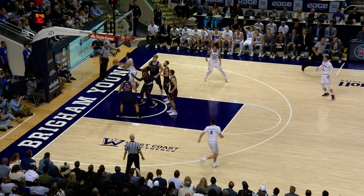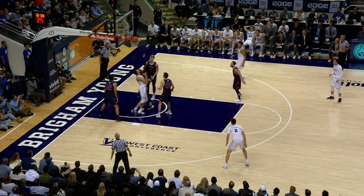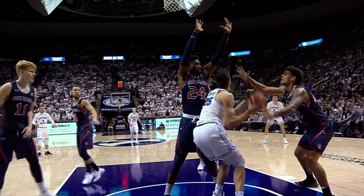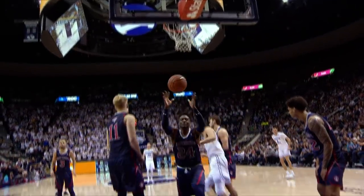Dunk hook by Yo is no good. Offensive rebound by Baxter, back up, and got it! Flips it off the window! What a score by Gavin! Timeout, Randy Bennett! The Cougars by 11!